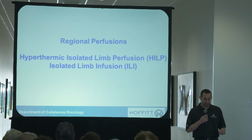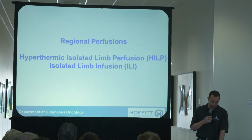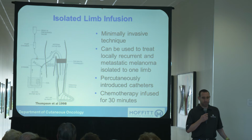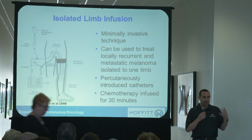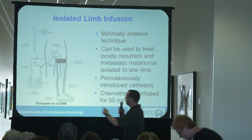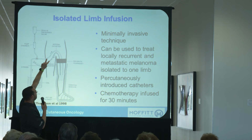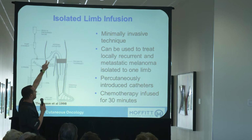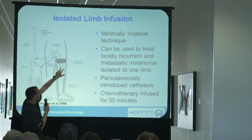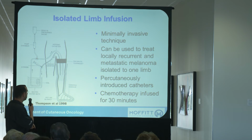So I'm going to quickly touch upon some regional perfusions, and I think we're going to talk about them a little bit later as well. Isolated limb infusion is a way of minimally invasively isolating the extremity with a tourniquet. And you can see here there's a tourniquet on the patient's affected extremity. Catheters have been placed in the artery and vein in the other extremity. These catheters come and they're placed in the artery and vein in the extremity that's affected with the metastatic melanoma.